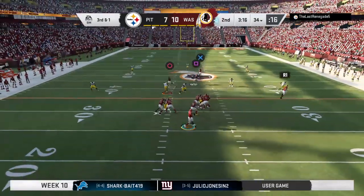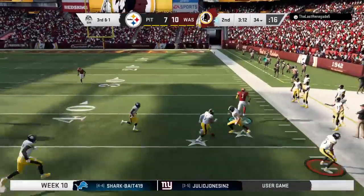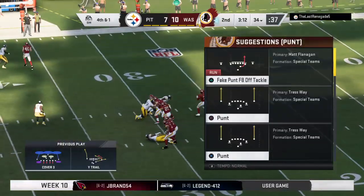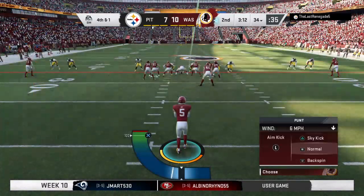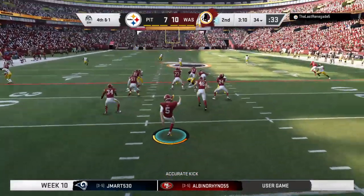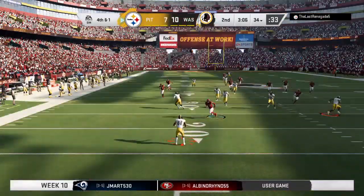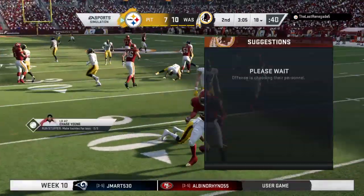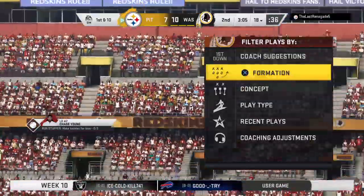On 3rd and 1, it's Haskins, and that is incomplete. It's always a goal, and it's really nice defensively when you can rally to the football and make sure there's enough contact to force an incompletion. Force an incompletion and force another punt. And now the punter, Tress Way, as he sends this one away. Returnable for Grant. So possession goes over here on the punt, and the offense will take over with a new set of downs.